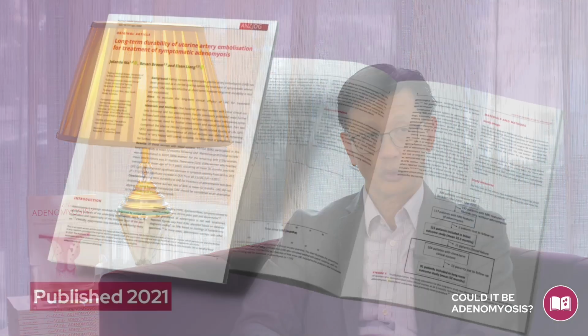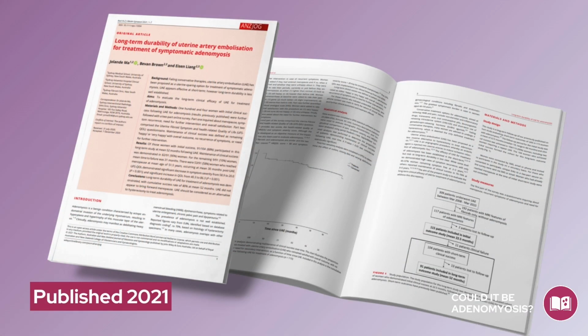We followed the same cohort of patients for 5 years, and we published again in 2021. What we found is that among those women who had an initial success, 90% remain good at 5-year follow-up. Only 10% have recurrence of symptoms. Recurrence does not mean full-blown symptoms. They can be just going backward a little bit.